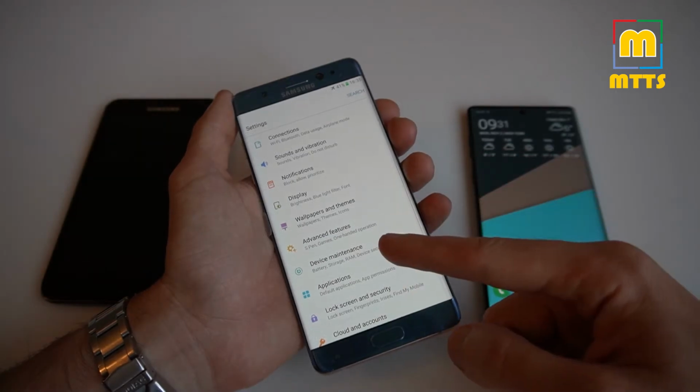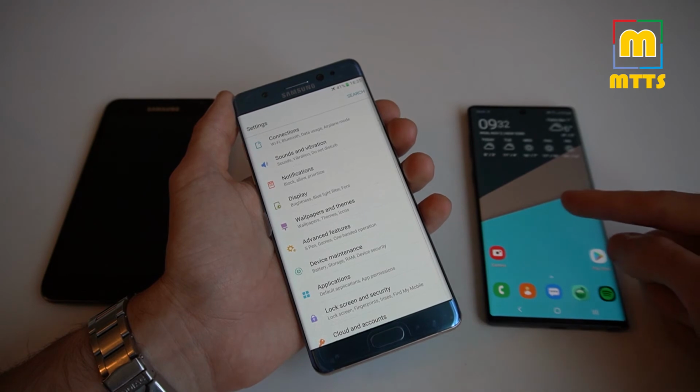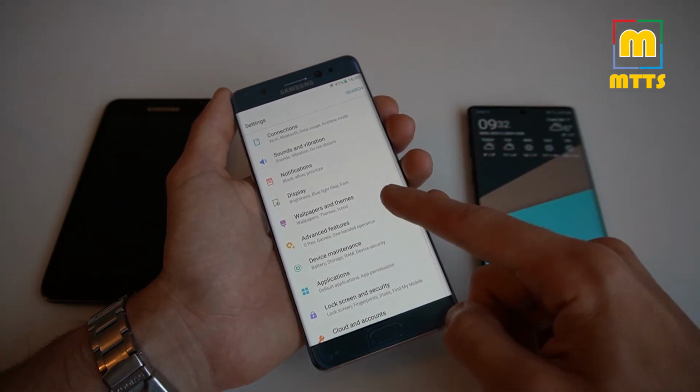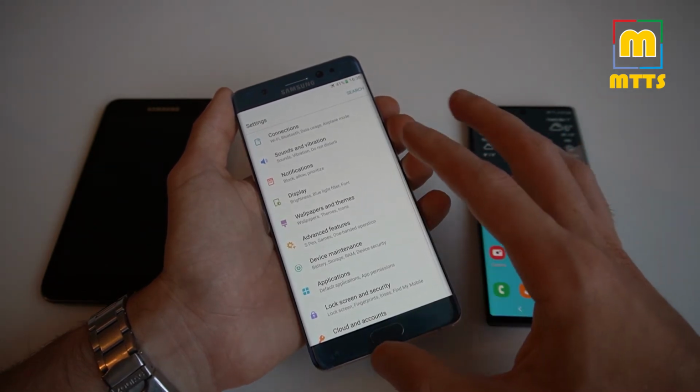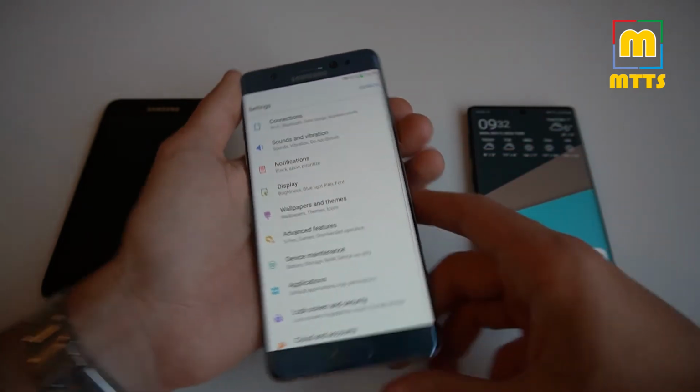The Note 7 has a 3500 milliamp hour battery, same as the Note 10, but of course it's non-removable, at least not willingly or not. Well, let's not discuss the battery point further with the Note 7.